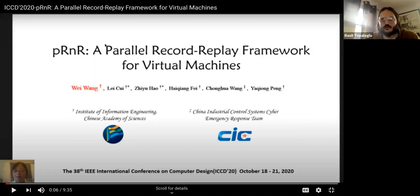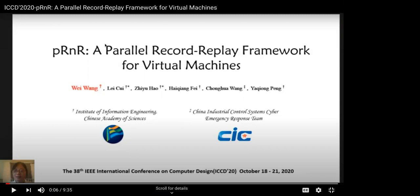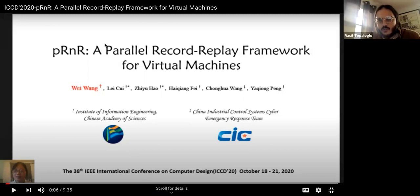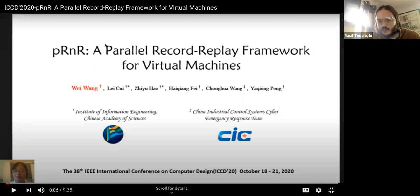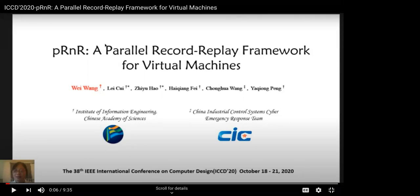Okay, and what kind of issues do you diagnose? Such as system core diagnosis. Okay. And it looks like you collaborated with a cyber emergency response team. Could you comment on that? Like, are they planning to use this system? Yeah, we worked together to do some research on this system.